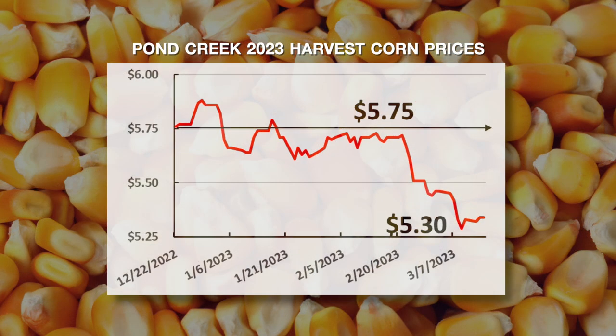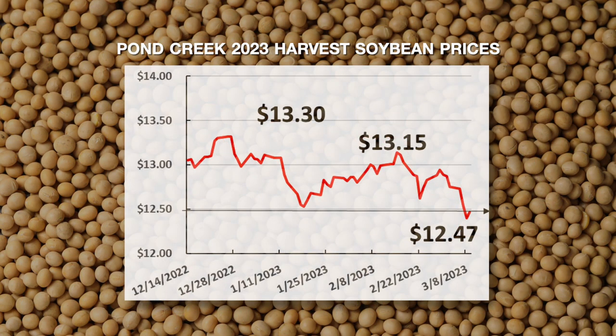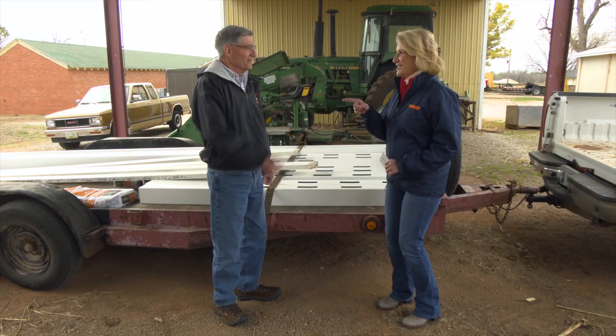Corn around $5.30. That's 25 under that December corn contract price, and soybeans $12.40. That's 85 under that November contract price. Cotton, 84 cents. Got to squeeze cotton in there. Well, 84 cents is the guaranteed price. About 79 cents is the forward contract price now.